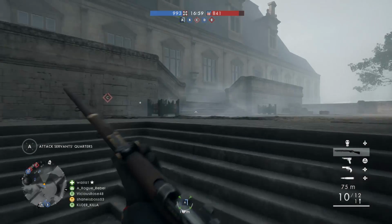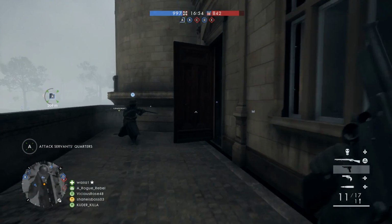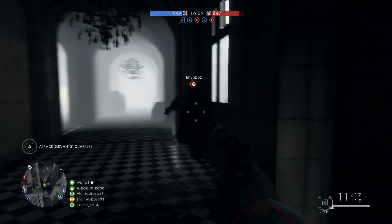I'm going to try to unlock the Colibri, the very tiny pistol, and review that weapon for you guys. That one will be a bit hard to get gameplay, but I'll try to.